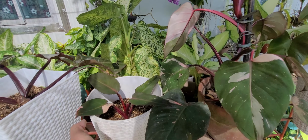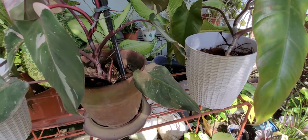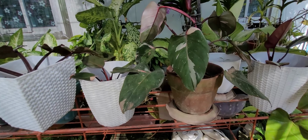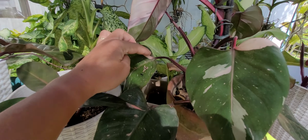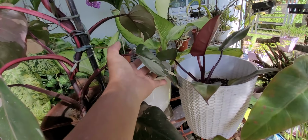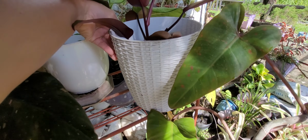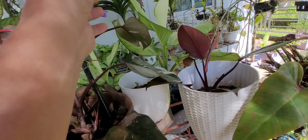See. Excuse me. So this one, so they're close to each other. Sometimes once you plant them close to each other, they grow better together. So this color here will be transferred over here.